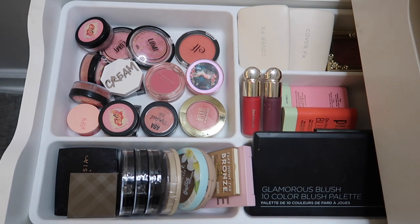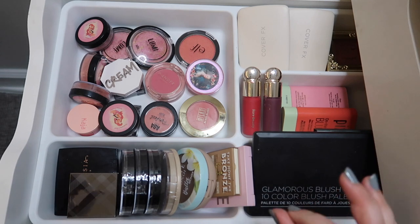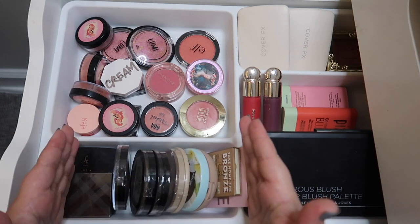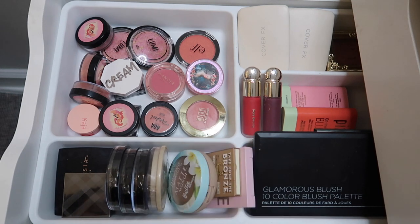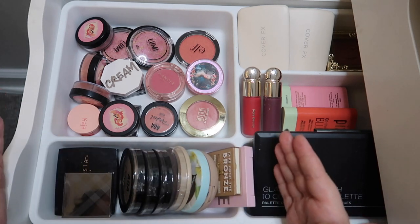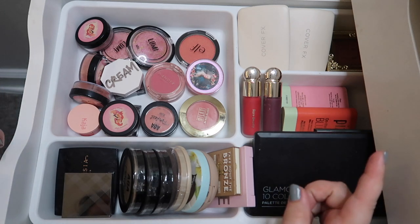All right, so let's start with the bronzer. This is the individually packed bronzer section, and then in the next drawer next to highlighters we do have a palette with single bronzers. I think I'm gonna get rid of one or two of those.